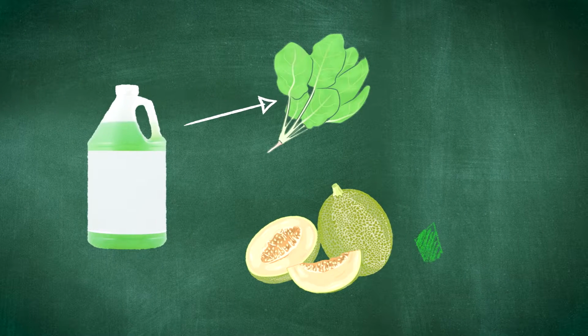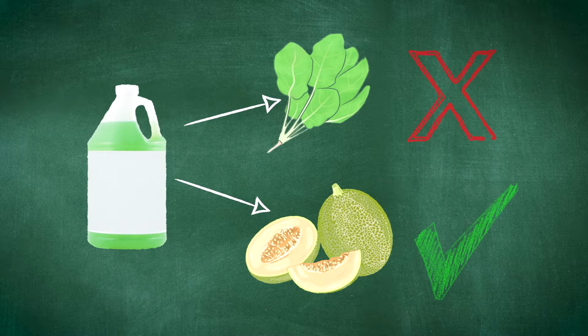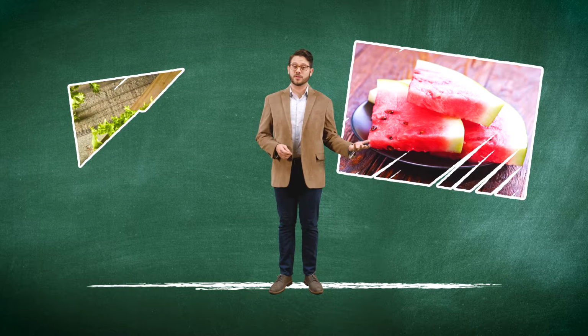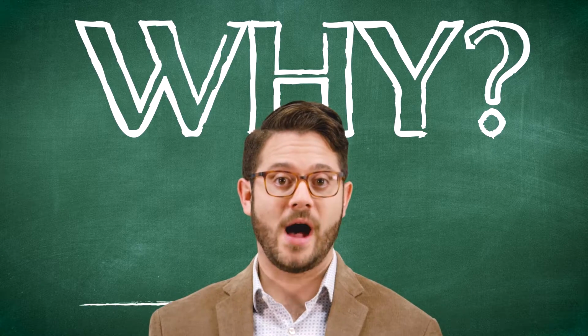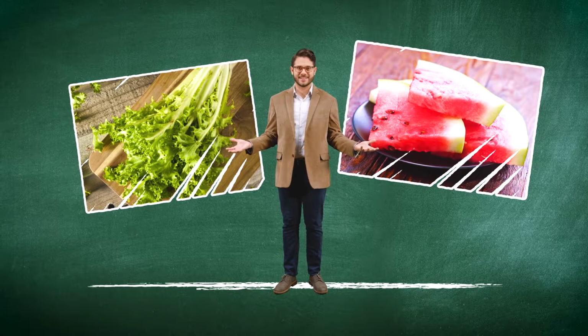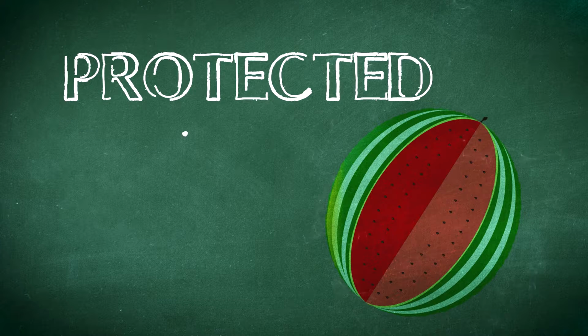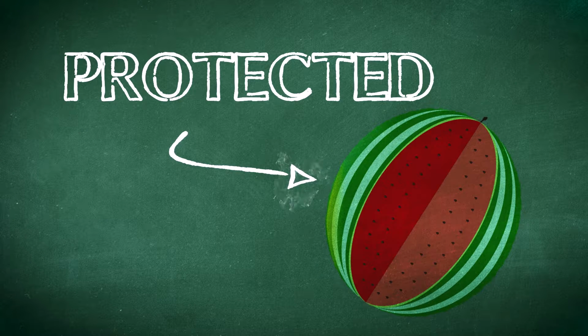What info will you find on a label? You'll see what kind of crops a particular pesticide can be used on. For instance, a product that's approved to be used on watermelons may not be approved for leafy greens. Why? They're different. You eat leafy greens whole and raw, which makes certain pesticides unsafe to use. A watermelon has a thick rind to protect it.